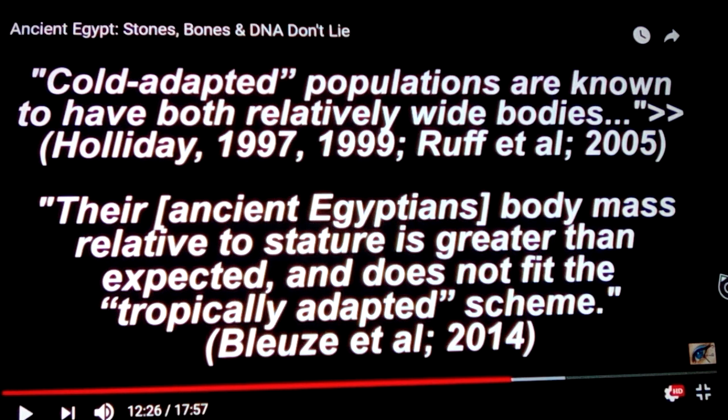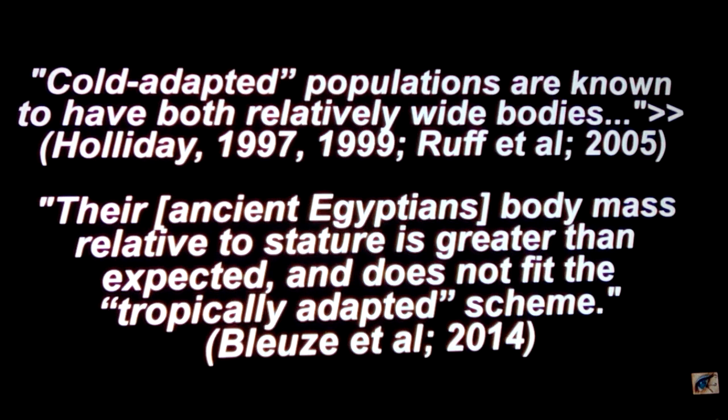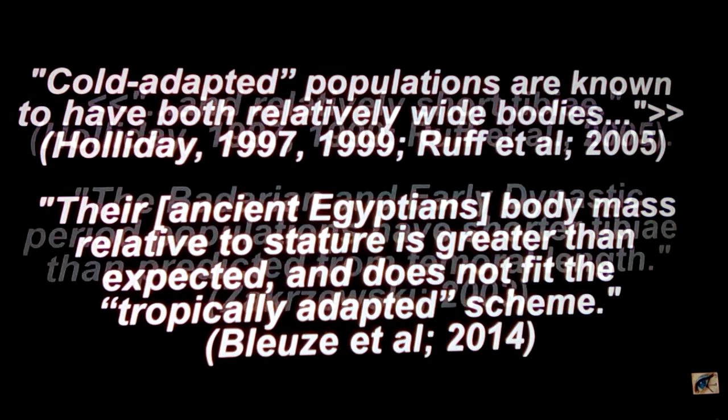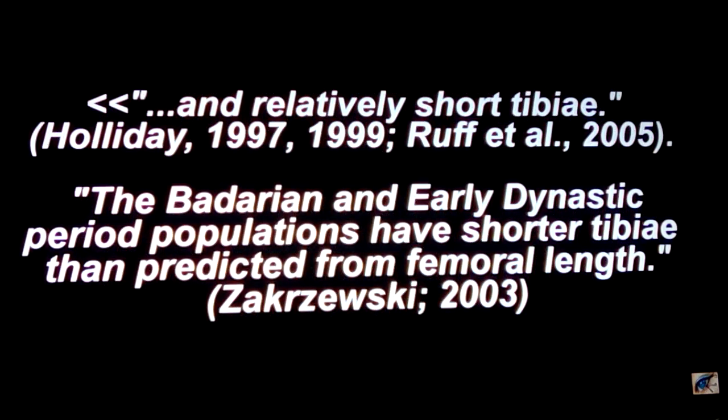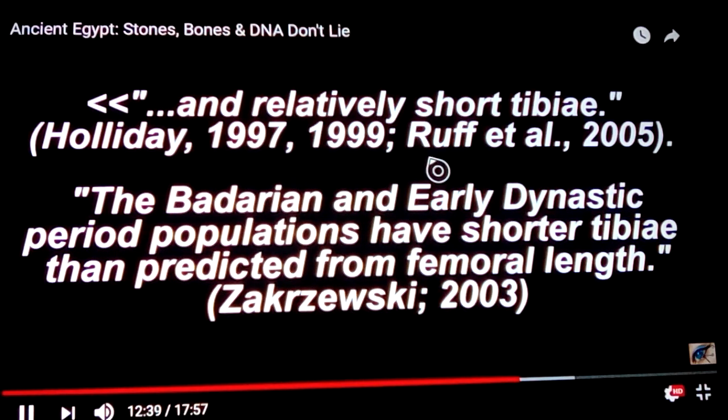Cold adapted populations are known to have both relatively wide bodies, and ancient Egyptian body mass is said in another to have relative stature greater than expected and does not fit the typical tropical adapted scheme. So in other words, it's odd, but these Egyptians are cold adapted. It says that in a few of these old papers where they're looking at the difference between their femurs, your top leg bone, your bottom leg bone, and the relative shorter versions. Here it is, relative short tibiae, right? So they have relative short.